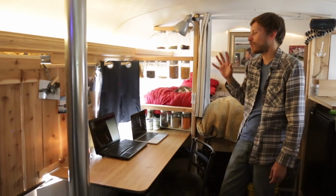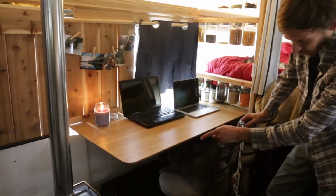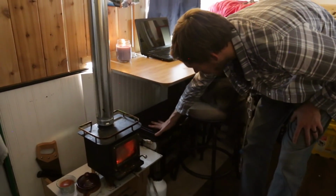And this is just so much nicer. We really love sitting here and working on our laptops. We also store our oven underneath there. Oven with a 2-top burner. It just runs on small propane. Just gets stored underneath there.